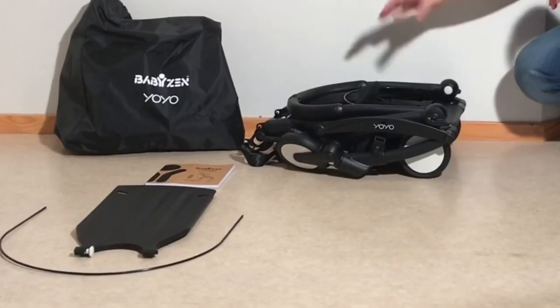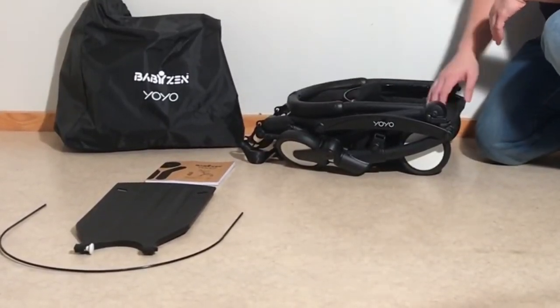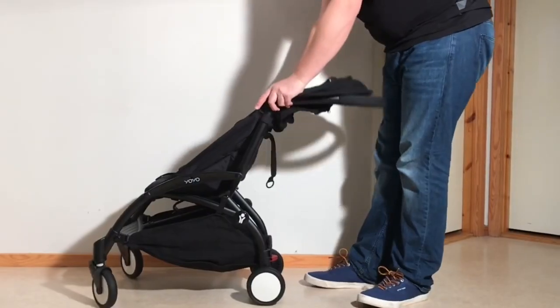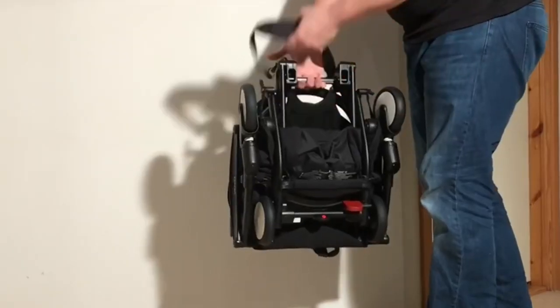While the Yoyo has a proven track record of holding up well over time, slightly better terrain capability, is a tad lighter, and is better for travel or for lifestyles where one needs to fold and carry their stroller a lot over the course of the day due to its better shoulder strap and slimmer folded dimensions.